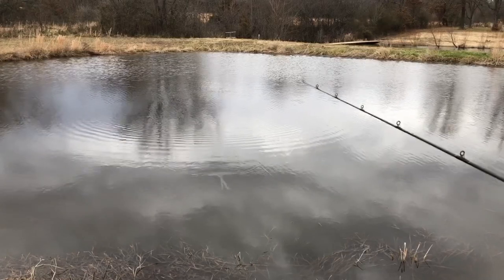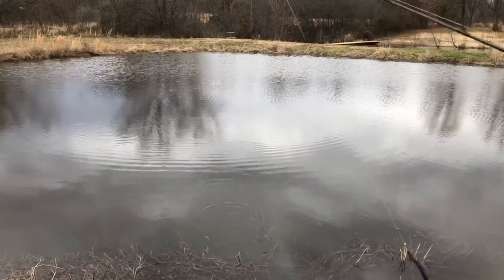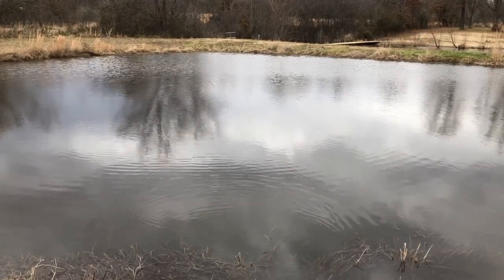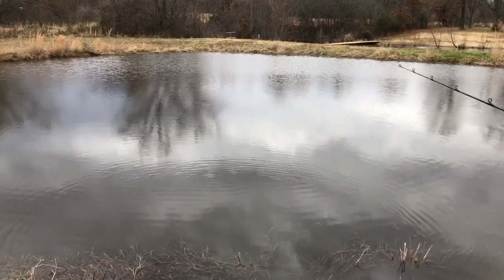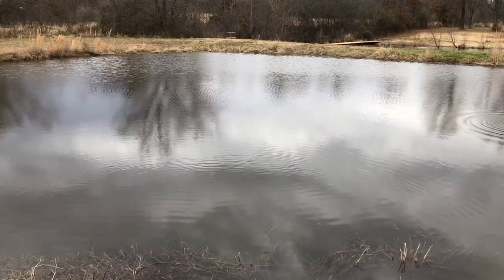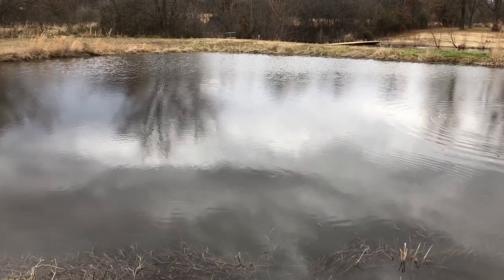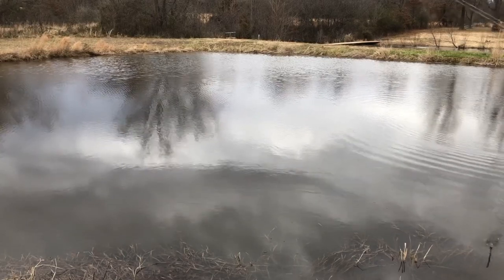Where are the fish, man? This is not going well. Oh my goodness, that was a terrible cast. Feel it at the bottom. Come on, something. Come on, man. I need a fish.